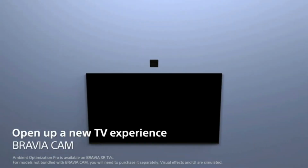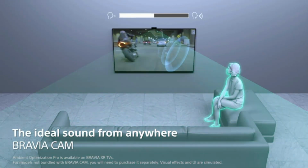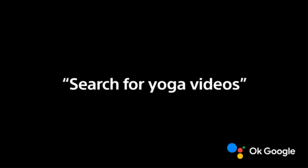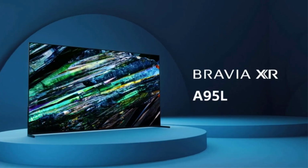If you don't care as much about darkroom performance, Sony also makes some impressive LED models, like the Sony X95L or Sony X93L/X93CL, which are amazing for bright rooms. The X95L, in particular, is the best overall LED TV on the market, but unfortunately, it's only available in an 85-inch size in North America.